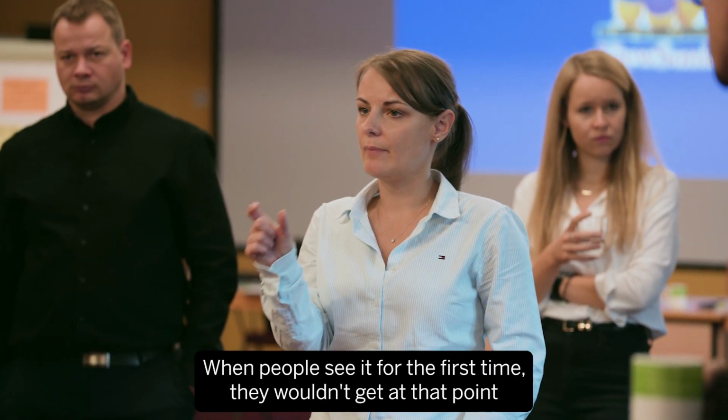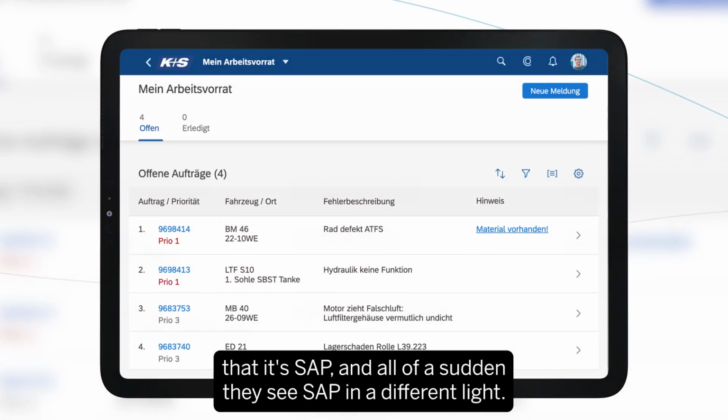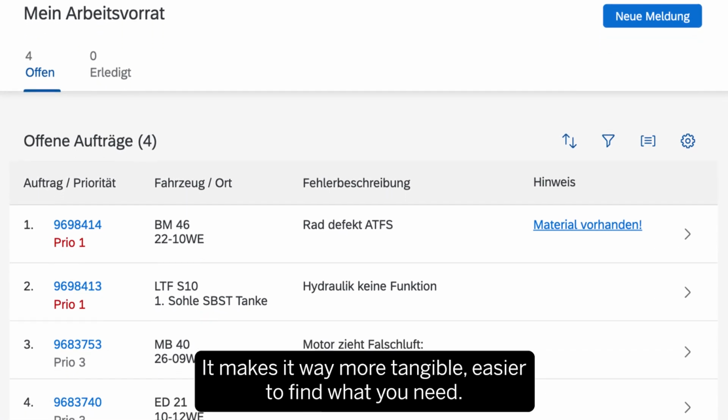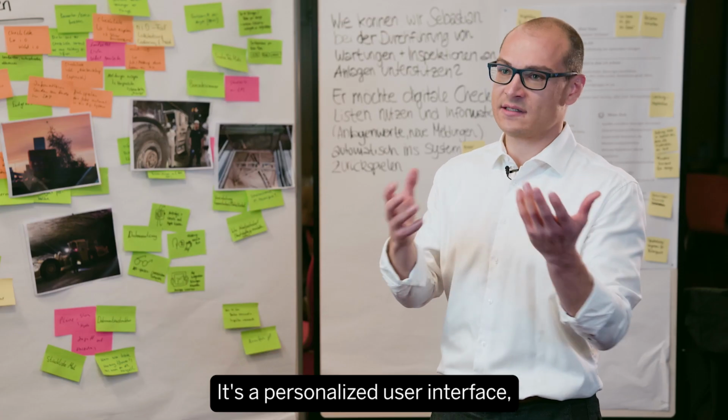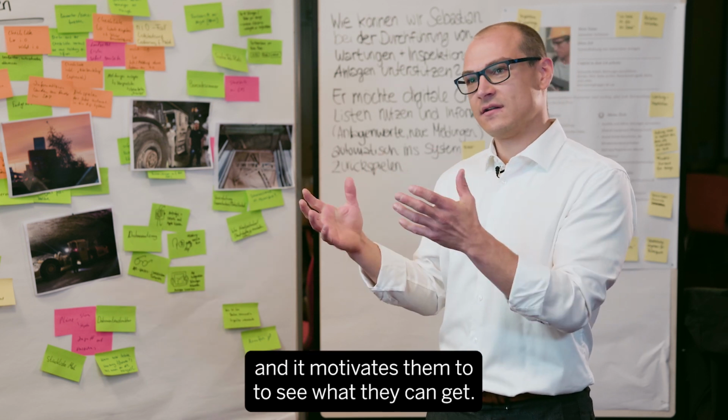When people see it for the first time, they wouldn't give it the credit that it's SAP. And all of a sudden they see SAP in a different light. It makes it way more tangible, easier to find what you need. It's a personalized user interface. And it motivates them to see what they can get.